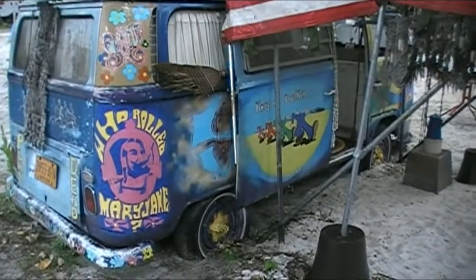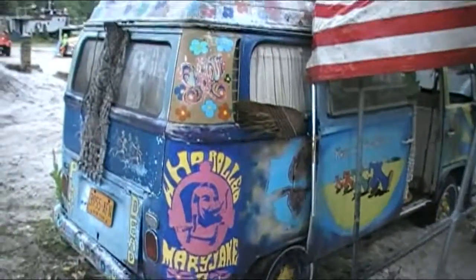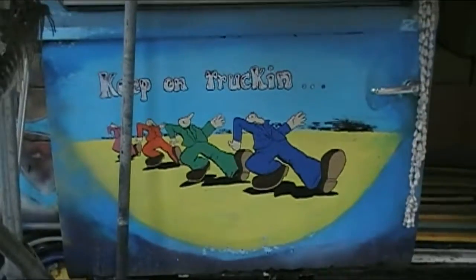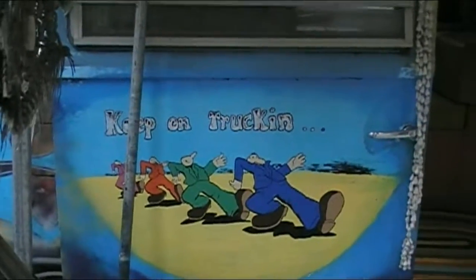It says, "Who rolled Mary Jane?" That looks like the guy off a Zigzag Pack. Keep on trucking. That's pretty cool. Kind of a Grateful Dead thing, I guess.